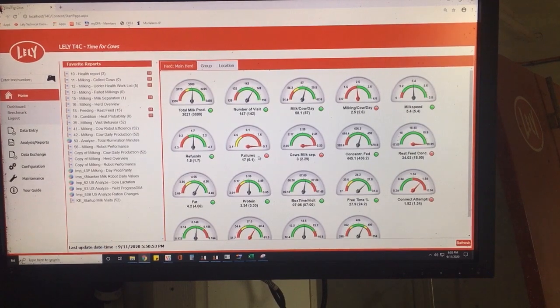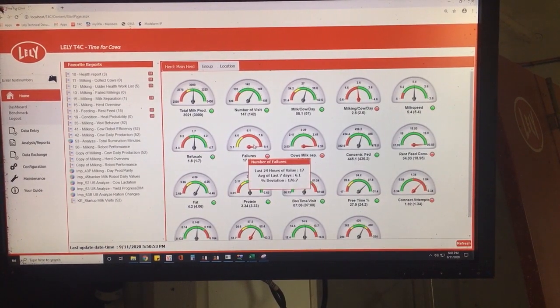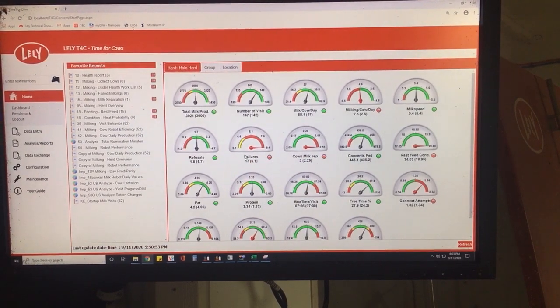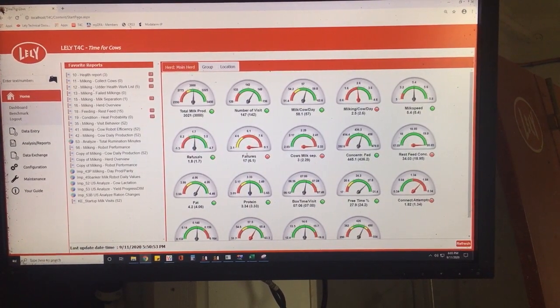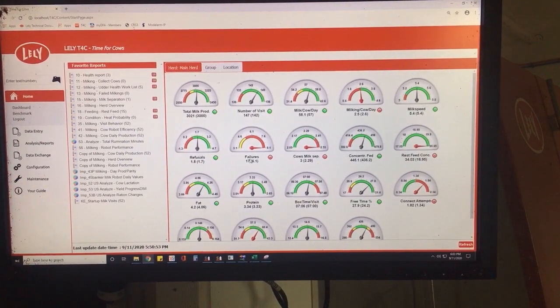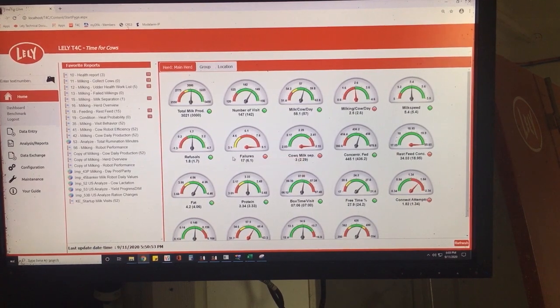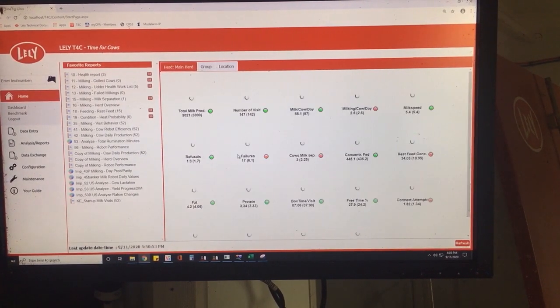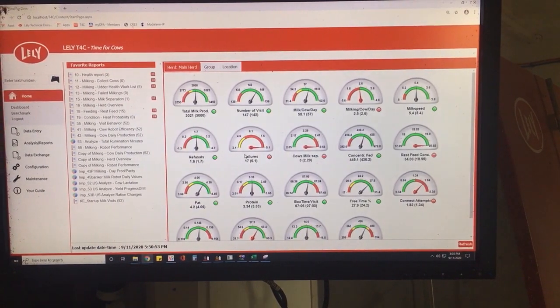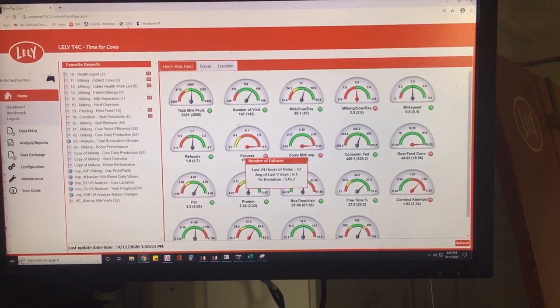And actually, that's one thing back to WG Dairies, who installed our robot. They actually called me today. Like I said before, they monitor our system all the time. And they actually called me today and wanted to know what was going on, if I saw this and if I knew why it was doing that. So they identified some stuff and then we go in and can fix it.